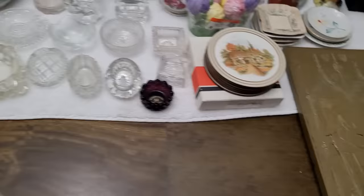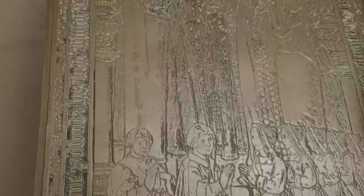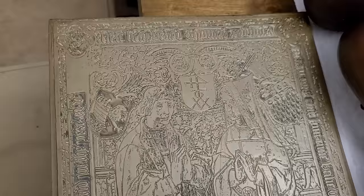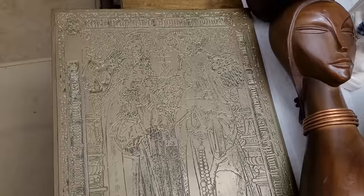The large one is over here. A little bit harder to see. But this one is Thomas and Emmy Pounder and Family, AD 1525, St. Mary Quay, Ipswich, Suffolk, England. It shows the couple and their children. Absolutely amazing. I'm so thrilled to have found these. This one, I believe, valued upwards of $150. I will actually show you where I hang them in my home. I have a little office off the master bedroom, and I think these are going to be perfect.